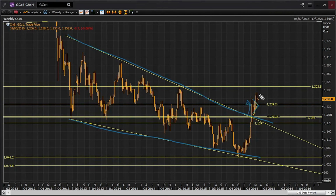We've now broken that. We've left more or less an inside week. We've taken it out by very little, but we're pretty much in last week's range. So any break of this, I think, is going to be quite important. This is obviously my pivot, these 1239s. I see them as a pretty decent little pivot. Even going back, you can see it's been decent support and resistance. It's now the low of last week as well.